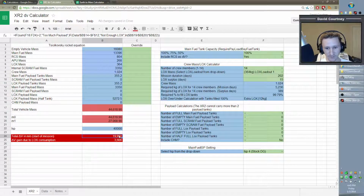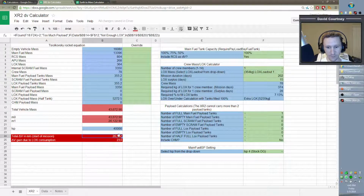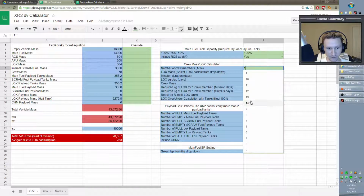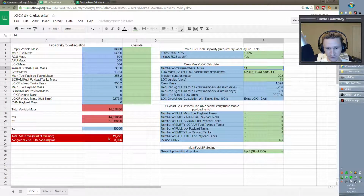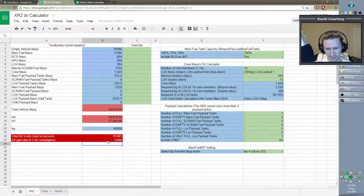So let's say, for example, that we reduced our crew all the way down to 1. We can see that we would gain about 600 meters a second in DV, but we're not going to do that. We're going to have 14 crew. So this is the total DV that we're going to have. And this is also something that Dimitri showed me, a fairly complicated calculation. I don't think I ever actually figured out how he got that calculation. The rest of this is mine, but this one I don't remember. I don't think I ever figured this part out.